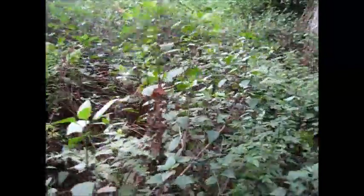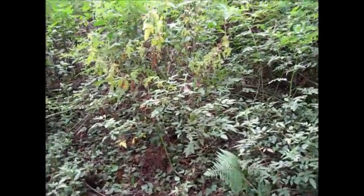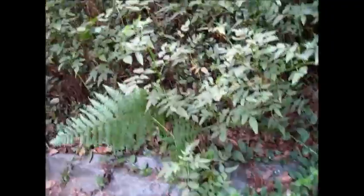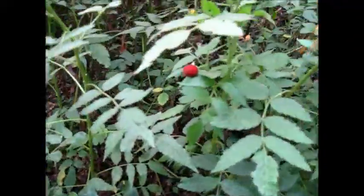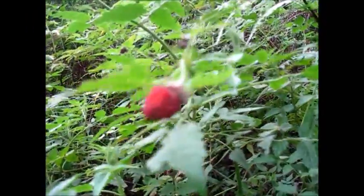Here's another wild edible that I find all over throughout the bush in Australia. Let's see if I can carefully get up here. When you walk around this stuff, just watch your step. Snakes and spiders. There's red raspberries growing wild everywhere in here.